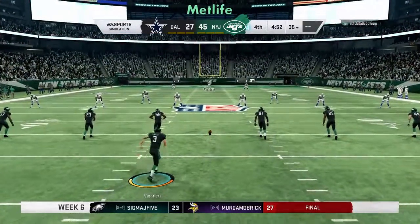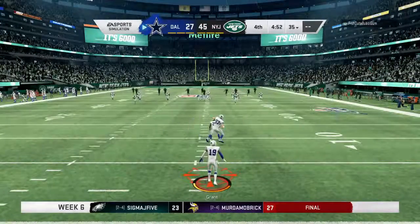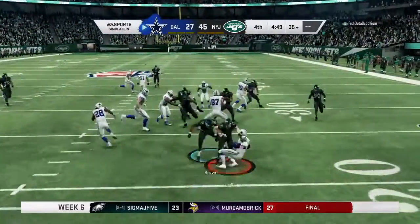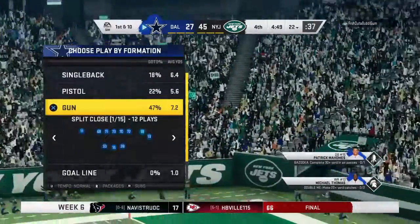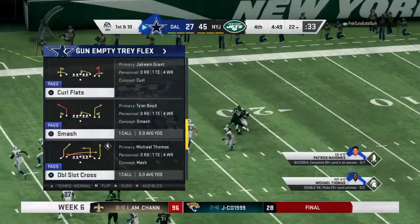It is Vinatieri now to kick it away after the touchdown. This one fielded at the 5. And he's up past the 20 to the 22-yard line. Cowboys take over first and 10 at their own 22-yard line.